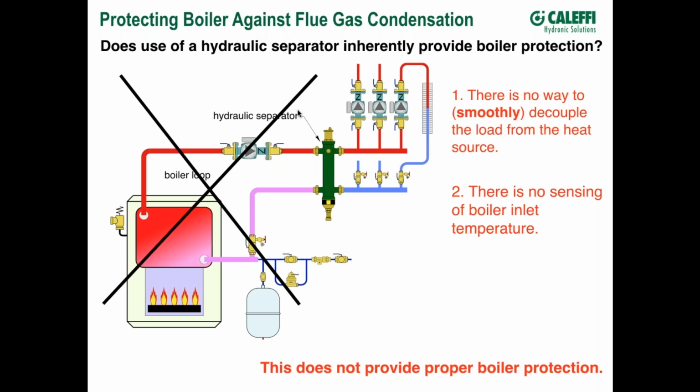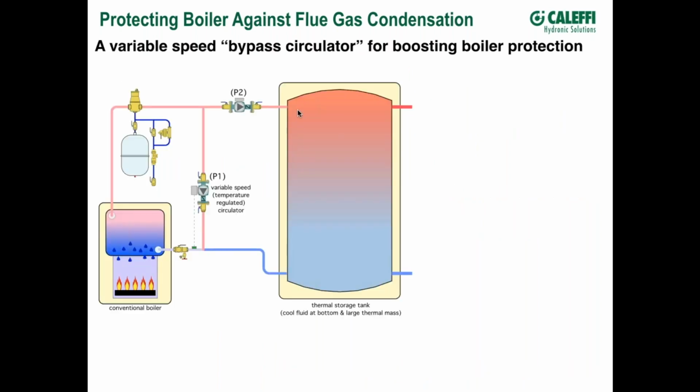sustained flue gas condensation. Now, a little later on, I'm going to show you there's a simple modification for the schematic that leaves most of it in place, but does add a mixing valve which can provide that protection. Here's another one. How about a variable speed bypass circulator? This is going back to that earlier schematic. And instead of just turning that bypass circulator on and off, we're going to make it a variable speed circulator, and we're actually going to sense the boiler inlet temperature and allow that circulator to speed up as the boiler inlet temperature goes down. Okay, but again, ask the same questions.